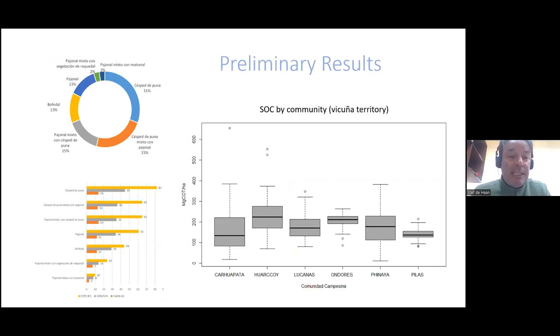So we also did a floristic study, like how is the floral composition of each of these different types of soil coverage. So we can simplify this and say we basically have the bofedal. The bofedal is a type of peatland that is often partly inundated. We have the cesped, which is more herbaceous floral composition. And we have the pajonal, which is often straw type and higher types of vegetation dominated by a species called Stipa ichu.